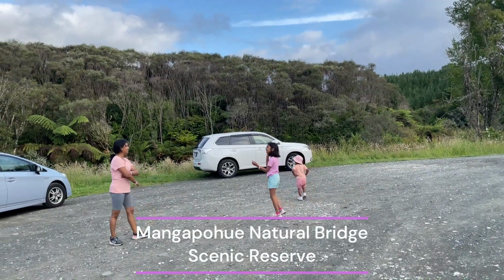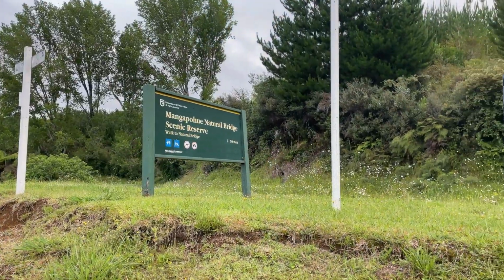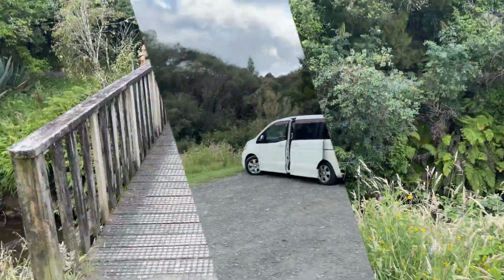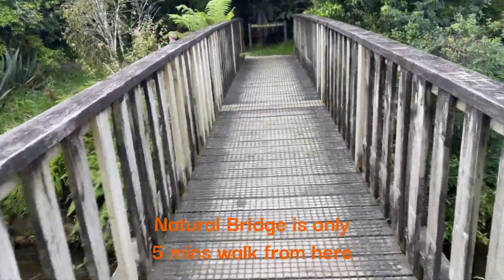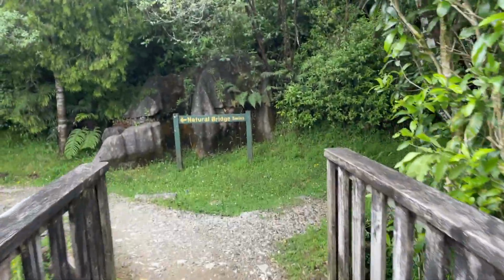Later, we went to the Natural Bridge, which is only 10 minutes drive from Marokopa Falls. As you can see in this video, from parking, the Natural Bridge is only 5 minutes walk. When we visited the place, it was not crowded at all, so we were able to enjoy the sound of the water stream as well.